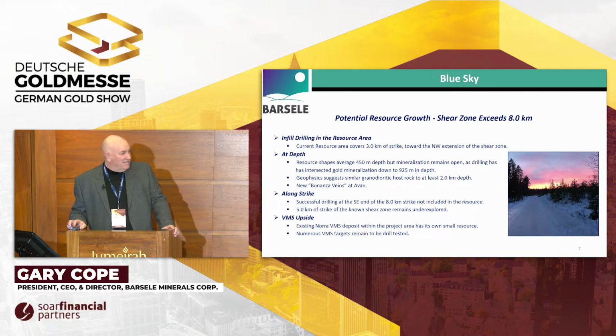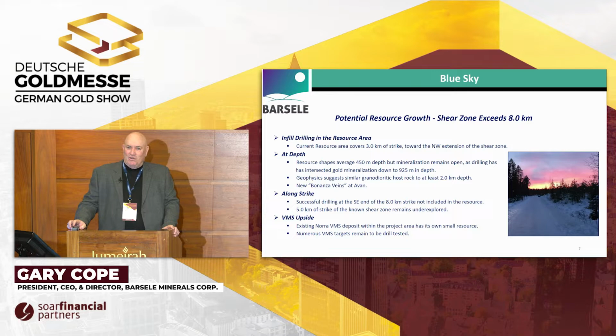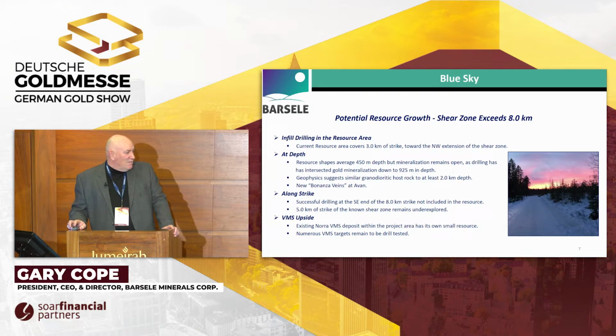Potential growth, it's got great blue sky. We've got an 8-kilometer shear zone, of which the resource is only in the first 3. The other 5 basically hasn't been touched yet as far as exploration, but it certainly looks every bit as good as the first 3, as far as what we can find there.